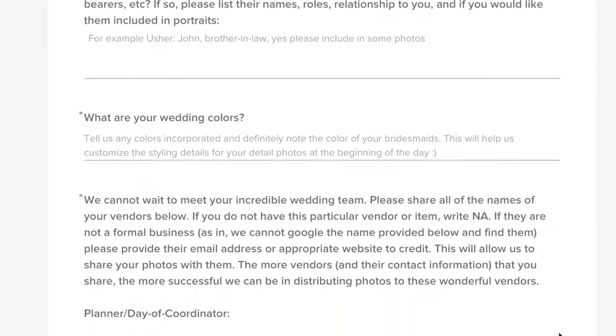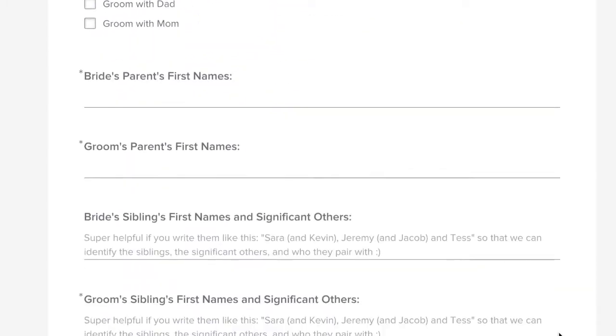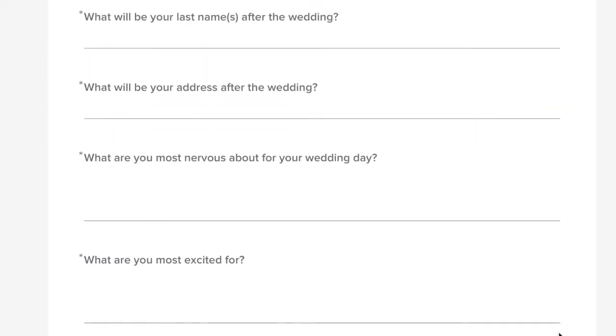So then 6 weeks out, we send a final questionnaire. They know that we don't require a final meeting. We reiterate it multiple times. And instead, we have this final questionnaire that I'm scrolling through now. It has so many pieces to it. It's big, it's hefty, and we make sure to prime them of that. We don't want them getting this 6 weeks before and being like, holy crap, I have to fill this all out.